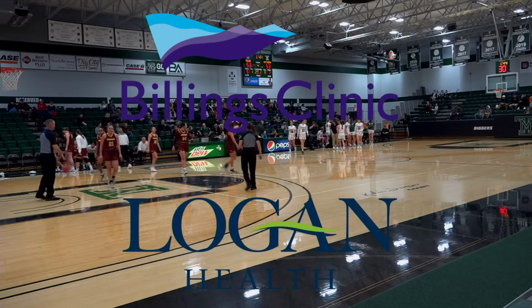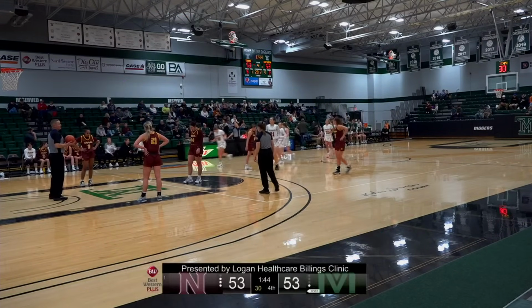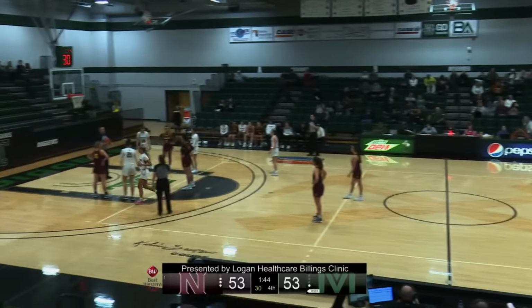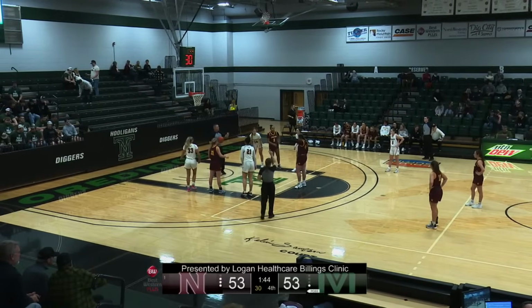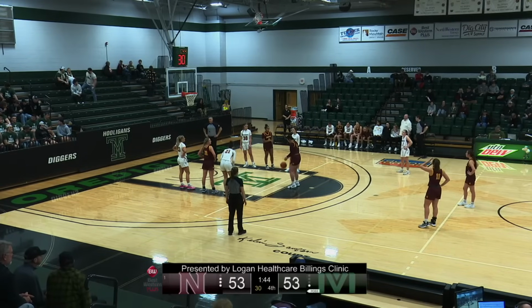As we get the horn and out on the floor we come, knotted up 53 all. The free throw line could become real important here for Northern since Tech has 5 fouls this quarter. That is the deal. On the other side, Northern has 2 team fouls.